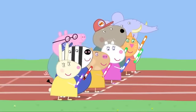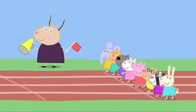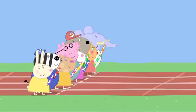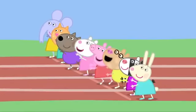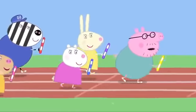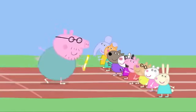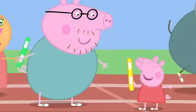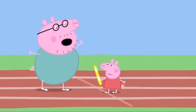The mummies and daddies will run the first part of the race and then hand the batons to the children. Mummies and daddies, ready, steady, go! Run, Daddy! Daddy Pig is in the lead. Come on, Daddy! Thank you, Daddy. You did very well. Now it's my turn to Peppa, stop talking and run!